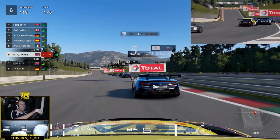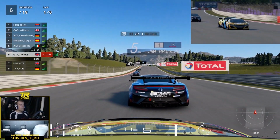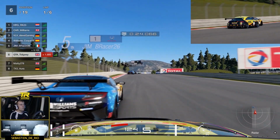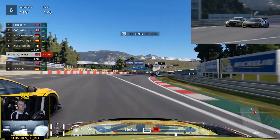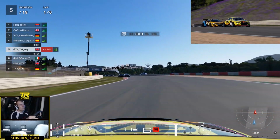So straight away, I know I need to get past B-Racer as fast as humanly possible here. So I'm just going to charge up the hill now. And I'm going to go for the move straight away on the inside. The TT is the fastest car here on the opening laps. Round we go. We get that move done straight away. And through we go up into P5.